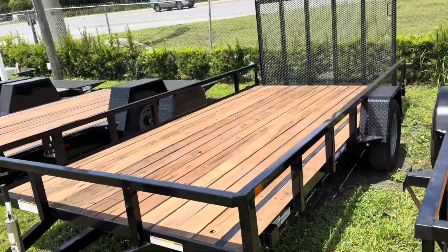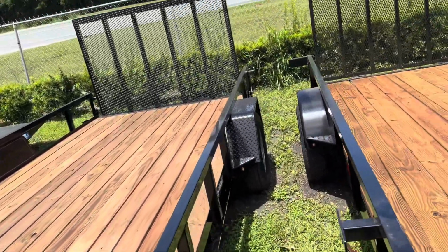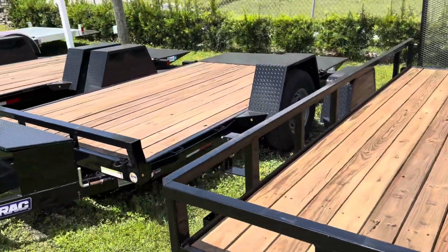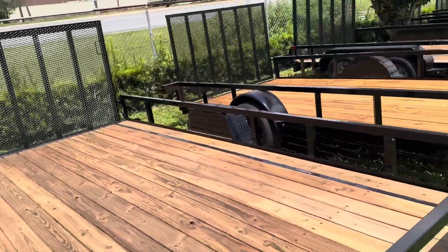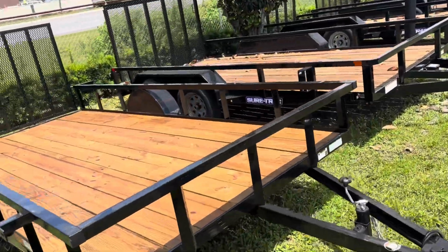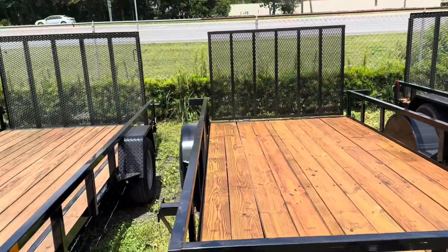They have something similar right here, a short track trailer. This also has a 3,500-pound axle on there. And yeah, these are the two base model, first starting out trailers. You get these when you just want to get a cheap trailer to get your business started and get that thing rolling, man.